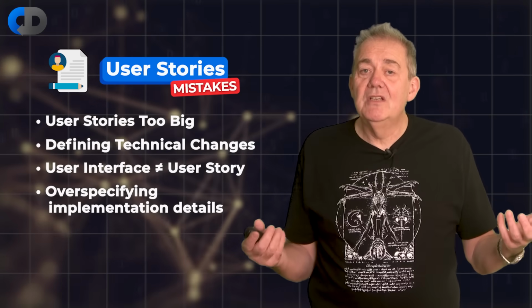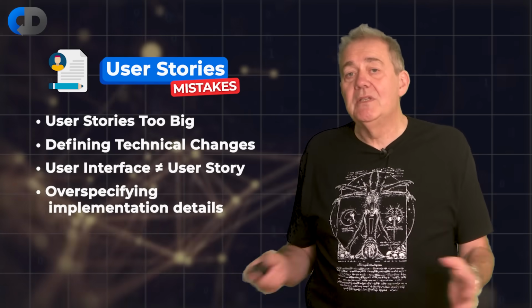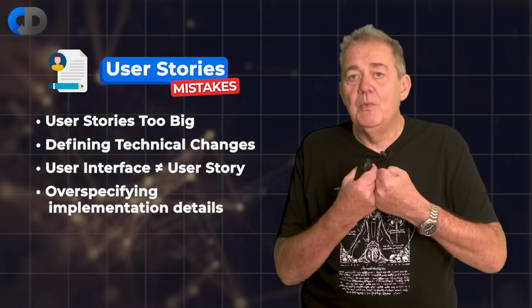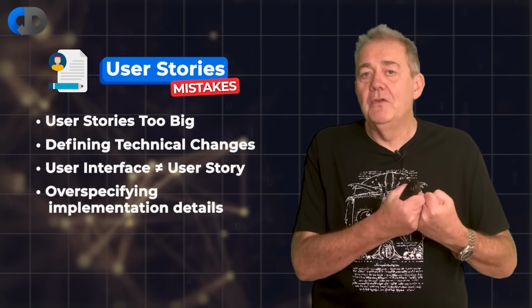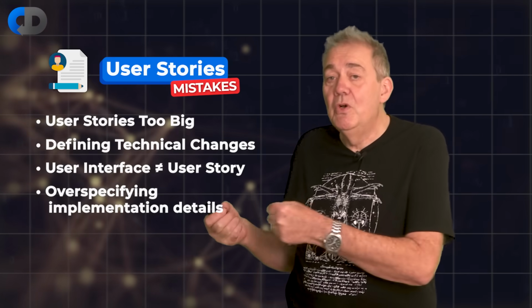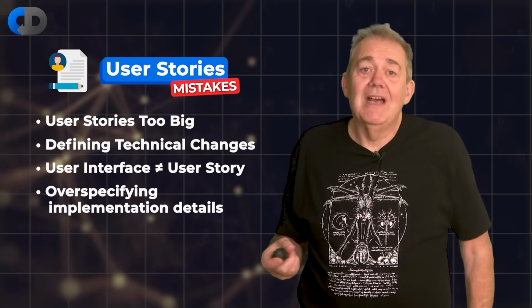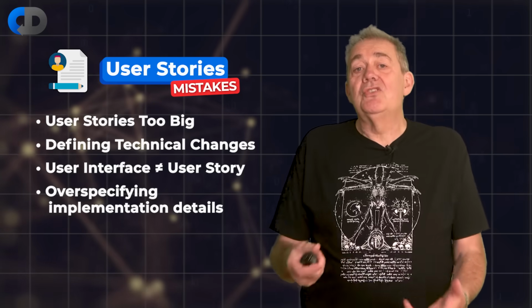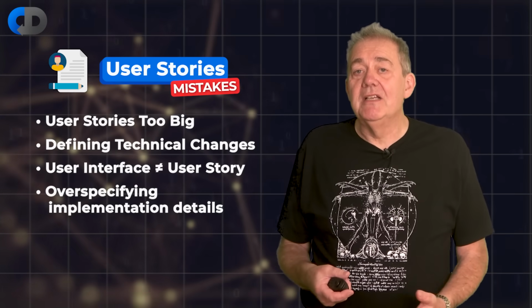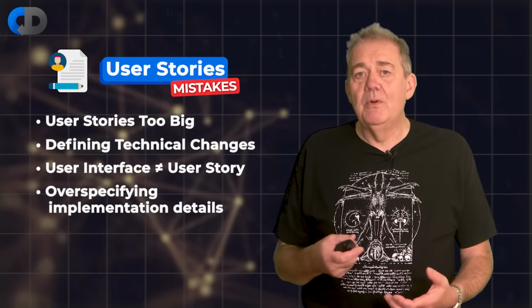This separation of concerns is an important and liberating break between having very tightly coupled implementation detail focused requirements or user stories and much more user focused, outcome focused stories. That's what we're really looking for. Big stories can derail your project entirely. Here's how to break them down into manageable, valuable pieces.